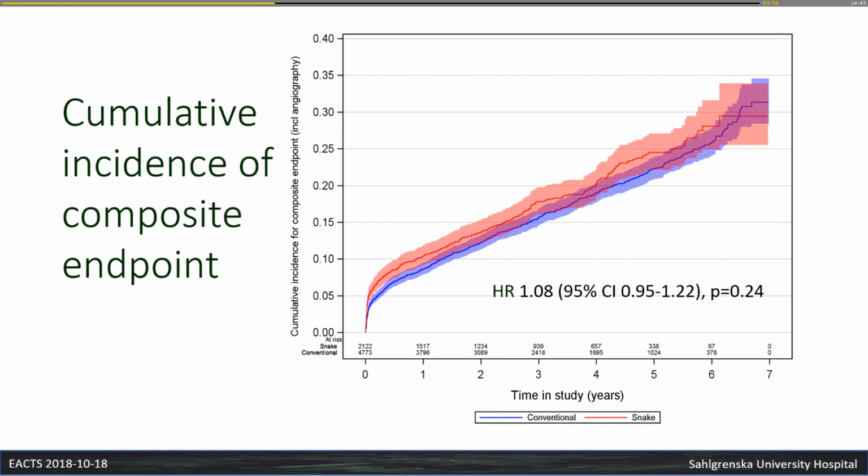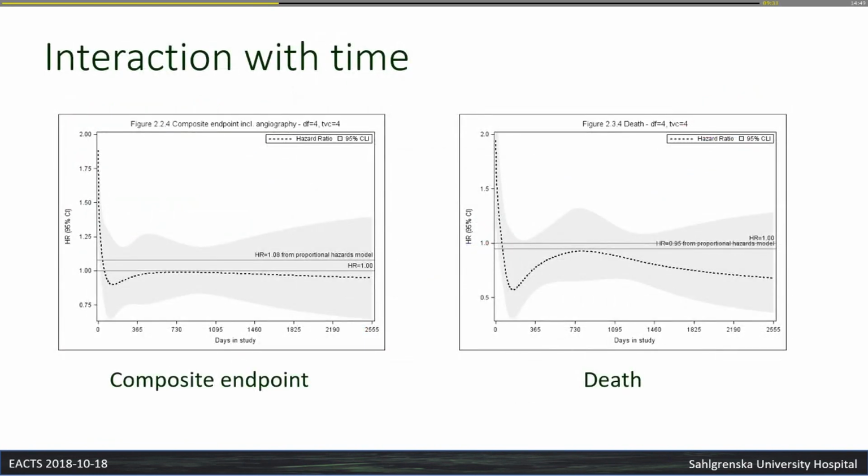As indicated by the results at 30 days and at midterm follow-up, there was an interaction with time. And this is illustrated in these two slides. Again, the shaded areas represent the 95% confidence intervals. And you can see that both for the composite endpoint and for death, the hazard ratio was much higher in the beginning, approaching 2.0 in both groups. And then for the composite endpoint, it trended towards a hazard ratio of 1.0, while for death, it trended to be lower at the end of follow-up time.